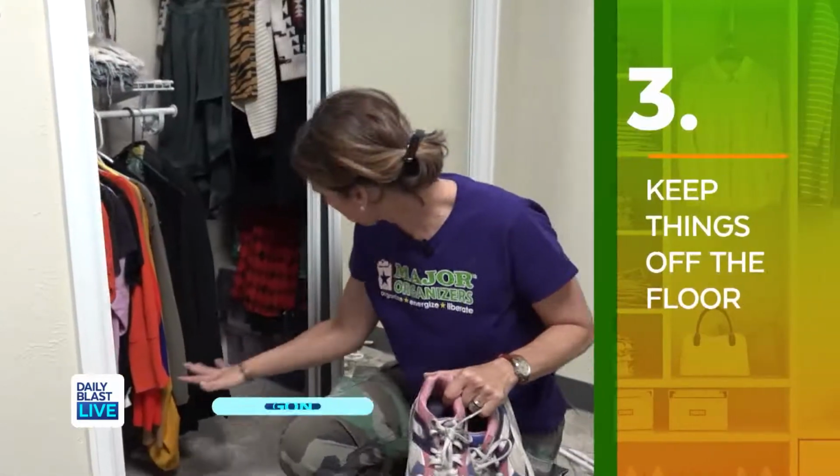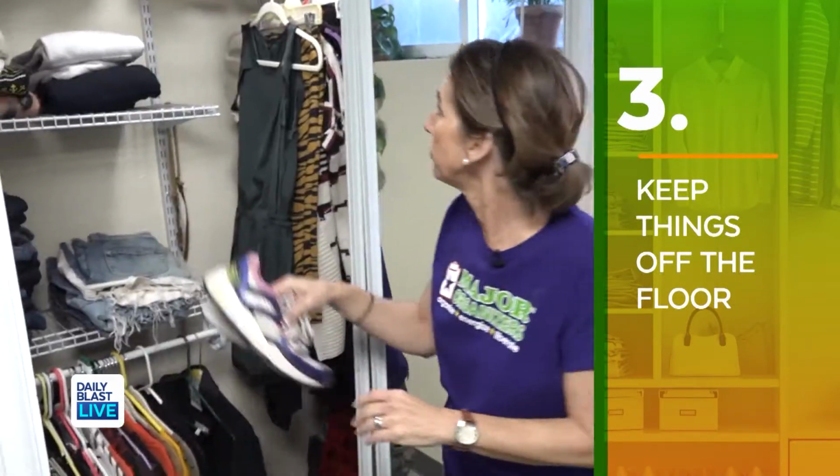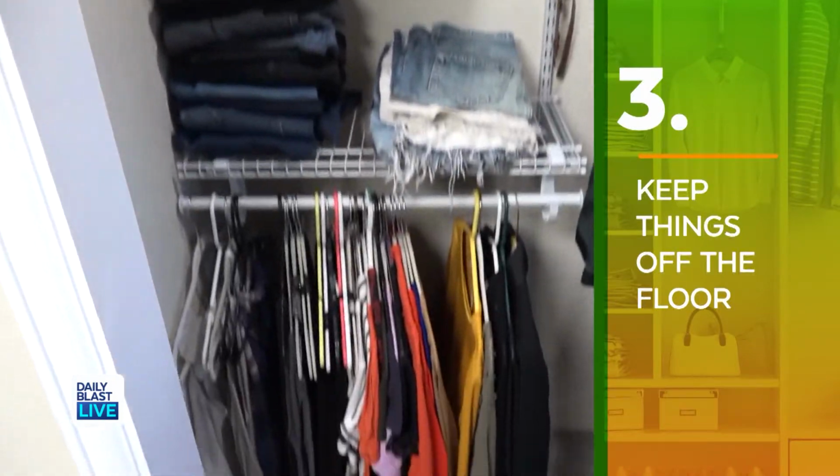So I want to clear my floor space, whether I'm using a shoe rack or whether I'm storing, in this case, I've started storing shoes on the top shelf. We want to get everything that we can off the floor.